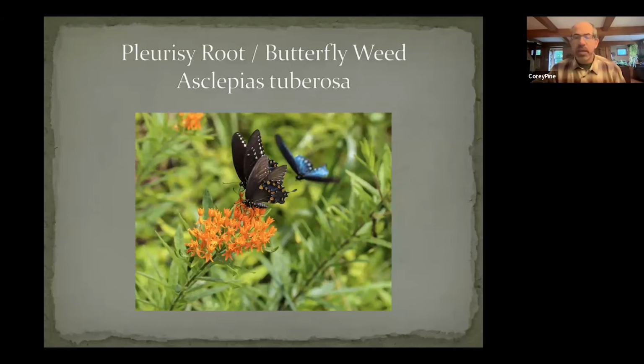We don't use the leaves for anything. Even though some milkweed species, especially Asclepias syriaca, common milkweed, have edible flower buds and young pods, that's not true of all milkweeds, and some are toxic. This, unfortunately, is one of the toxic ones. It is not edible, and probably pretty bitter anyhow. But the root is used for medicine.